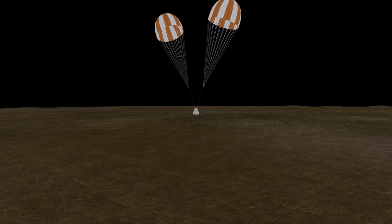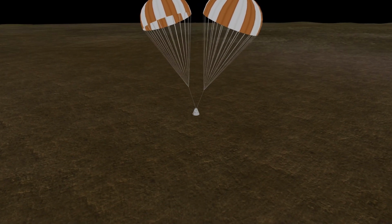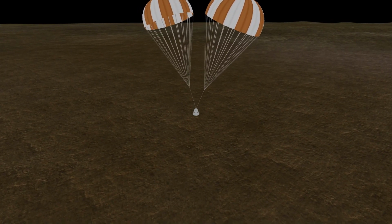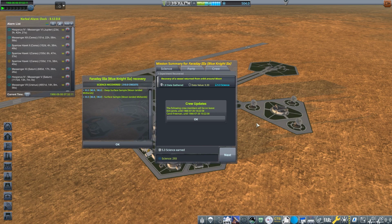Of course, the parachutes deploy, and we are pretty much done. The crew come down, they land. By the way, that's water underneath there. Another glitch with the game at the moment. So we get a reasonable amount of science, and that's it. That's the end of it. That's us done. We have been to the moon.